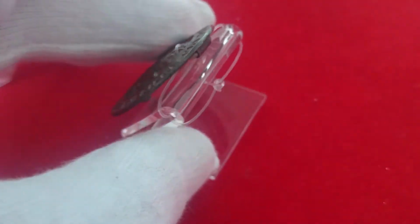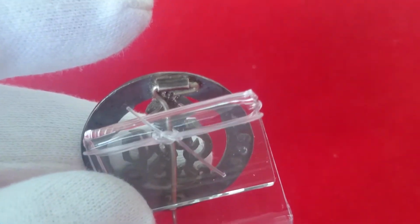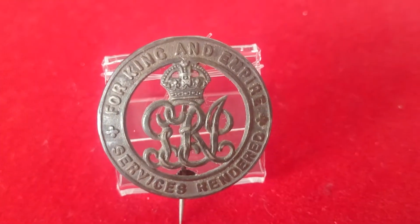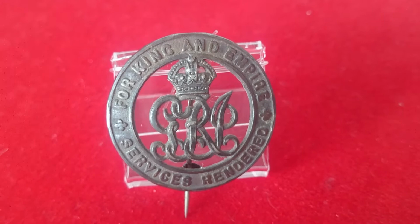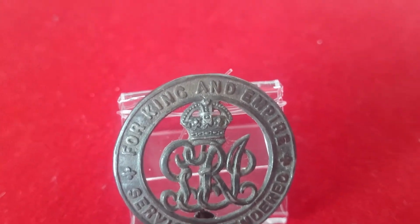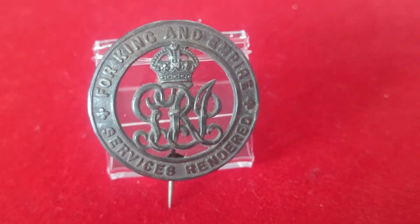So let's have a quick look around this one. This, of course, is solid silver. Each one is uniquely numbered. We see here the number just there on the back. It's a pin back. And the cipher in the centre is GRI, which is George Rex Imperator, George V, and the inscription around the top is For King and Empire, Services Rendered.